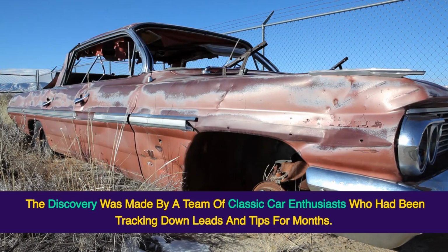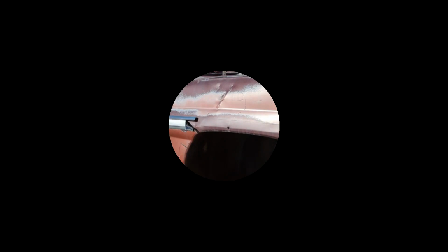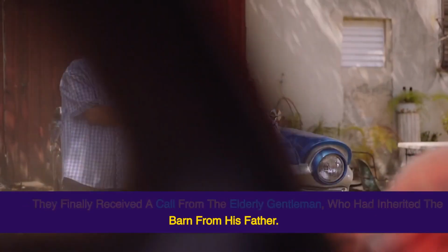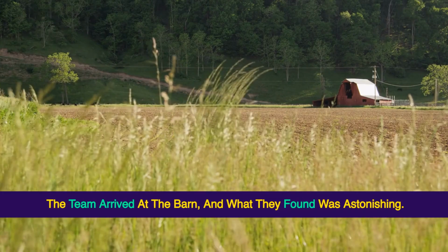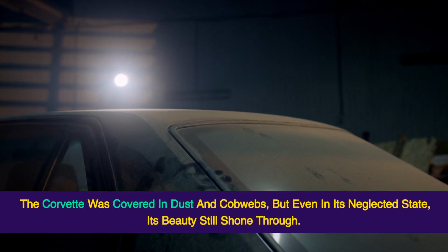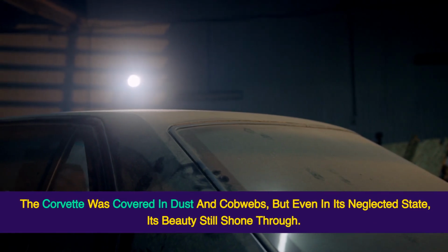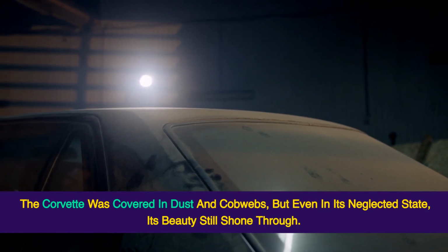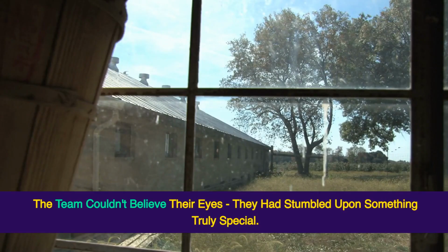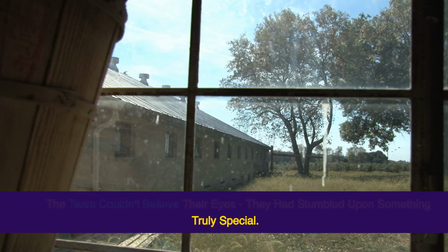The discovery was made by a team of classic car enthusiasts who had been tracking down leads and tips for months. They finally received a call from the elderly gentleman who had inherited the barn from his father. The team arrived at the barn, and what they found was astonishing. The Corvette was covered in dust and cobwebs, but even in its neglected state, its beauty still shone through. The team couldn't believe their eyes. They had stumbled upon something truly special.